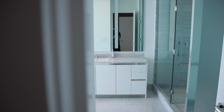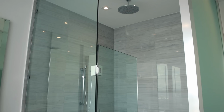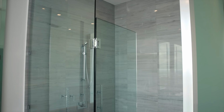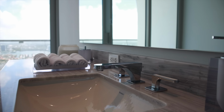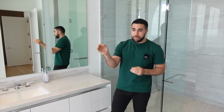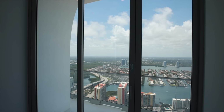So coming in, we got the bathroom for the missus. She got the walk-in shower and the toilet hidden on one side. Got the sink, and again, a balcony angled to make it just private for this bathroom. So you're taking a shower, you want to look out, you got your privacy and you can enjoy it.